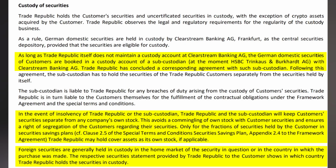The first way that Trade Republic protects your investments is through asset segregation. Essentially, this just means that Trade Republic keeps your investments separate from the assets of their business.